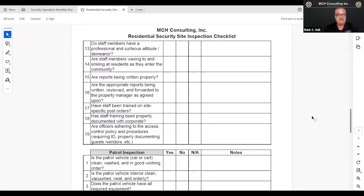So do the staff members have, again, we're going back to how it reflects on your community, a professional and courteous attitude and demeanor? Are they waving to residents as they enter the community, or when the resident pulls into the community, what they see is somebody sitting there hunched over their cell phone, not paying attention to what's going on? Are reports being written properly? Are they being reviewed and forwarded to you?